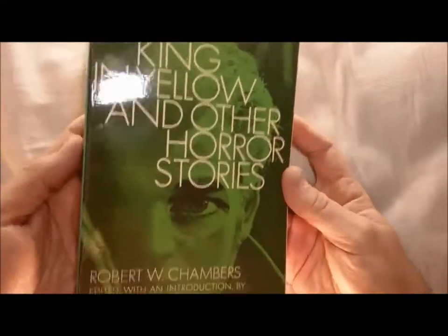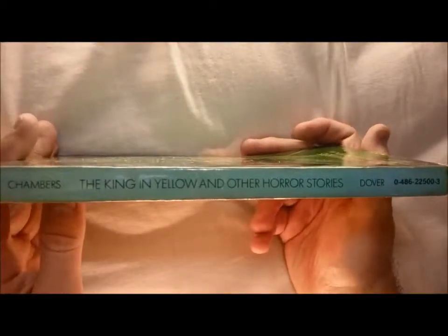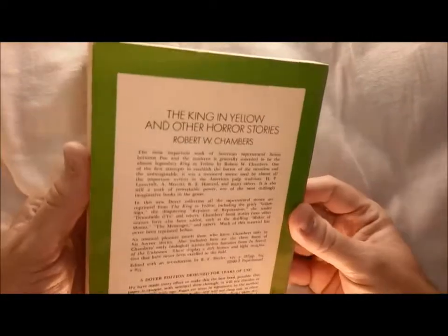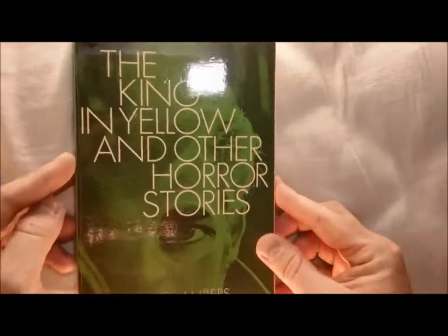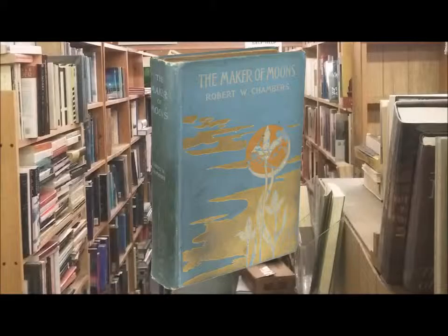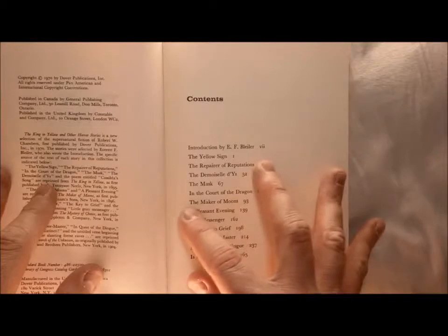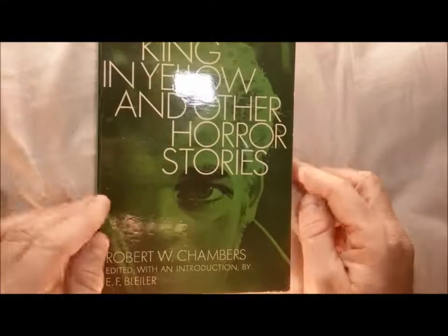I have made some good finds here over the years, including this Dover edition of Robert W. Chambers' The King in Yellow. I actually ordered the book online and read it before getting this one, but that's fine, since this edition has a different lineup from the original book, and it also contains The Maker of Moons, another Chambers science fiction story that I've also been looking for, because that's also its own book, and I had some trouble with that, but then this popped up, thank goodness.